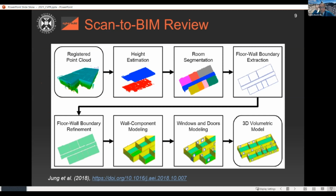So just to review, a lot of the presentations we've seen today follow this kind of Scan-to-BIM approach, that is, generating a 3D semantically rich model of the built environment. Typically, we look for the height of the ceiling and the floor, then segment the rooms and find the room boundaries. Eventually there is some modeling of the walls and the openings, and a creation of a 3D volumetric model or a 2D floor plan.